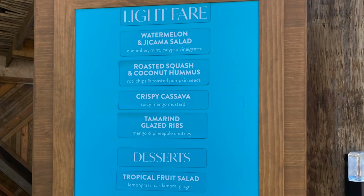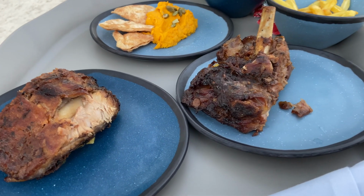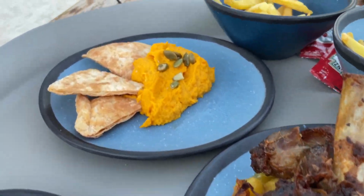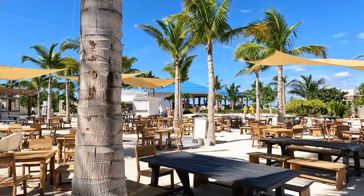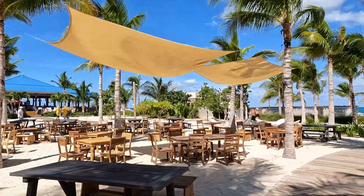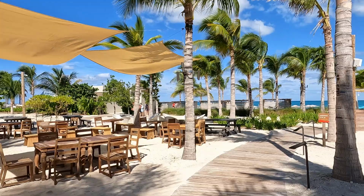Lunch is served from 12 to 3, and then after that they have the light fare menu. The highlights here were definitely the watermelon and jicama salad and the roasted squash and coconut hummus. Very good. Farther south from the Beach Eats is the Rockstar Retreat, which is exclusive to Rockstar Suite guests only.